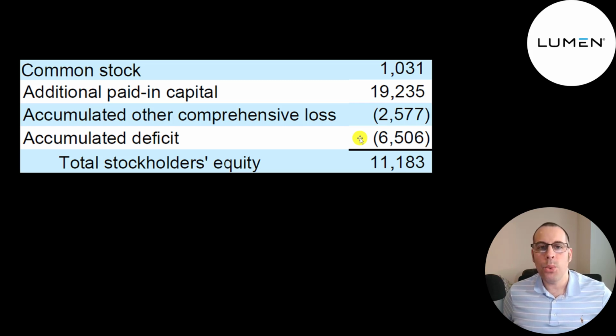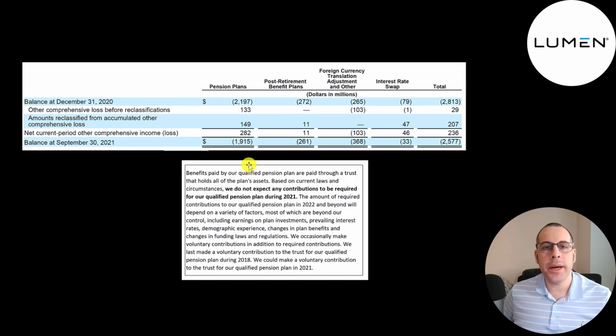passing through. Once they clean up their balance sheet and get rid of the unprofitable companies, I think they'll be much stronger going forward. And they have negative 2.6 billion in accumulated other comprehensive income. These are unrealized losses that have yet to be satisfied. Here's a breakdown of their accumulated other comprehensive income, and most of it is in pension plans, negative 2.2 billion.